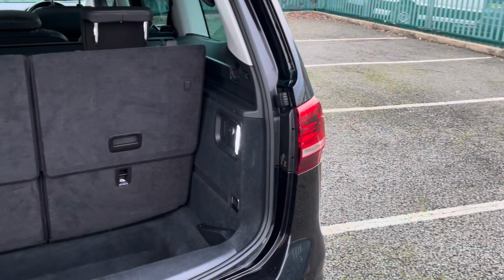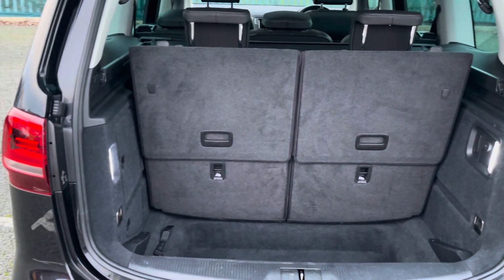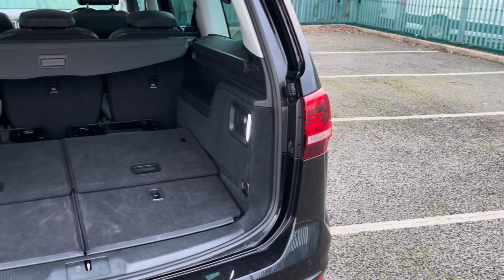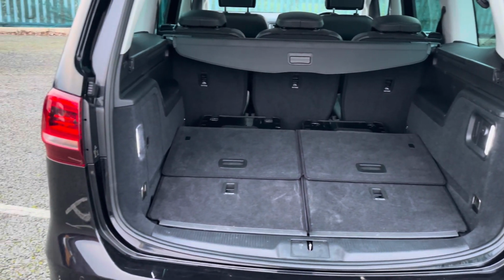Moving on now to the rear of the vehicle, seen here with the two extra passenger seats in the folded up position. However, these two extra seats are easily folded down, granting you an enormous boot space with plenty of room for weekly shopping, small suitcases, folded up prams and much more.